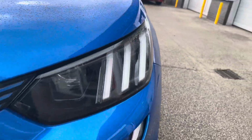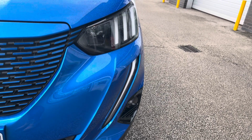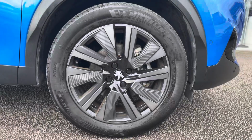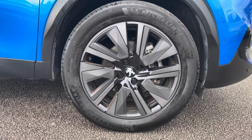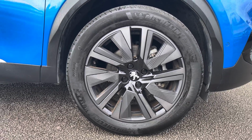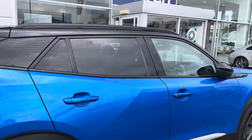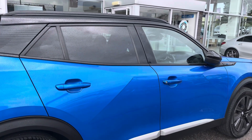To start off with, you have the LED daytime running lights, which are brilliant for helping to make you more visible to other road users. Along with 18-inch 5 split-spoke alloys with a grey finish, really complementing the vertigo blue pearlescent exterior colour. Along with privacy glass, ensuring any passengers or belongings travelling with you have the privacy that they desire.